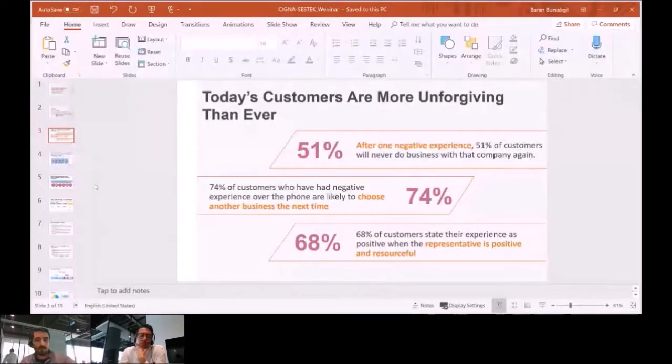And also, customer behaviors have changed, and they are more unforgiving than ever. So companies are really on thin ice nowadays, and this thin ice can be broken with a single mistake that can lead you to lose your customer. So in the next slide, we can see how customer behaviors have changed over time to an unforgiving state. As you see here, one out of two customers who had a single negative experience with a brand has said that they will never do business with that company again.